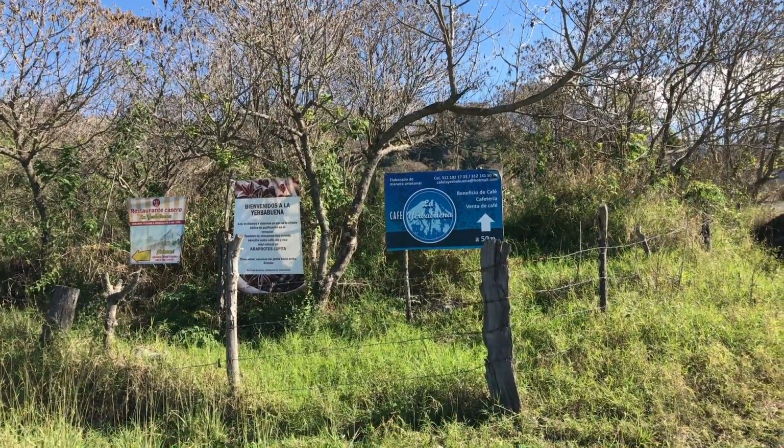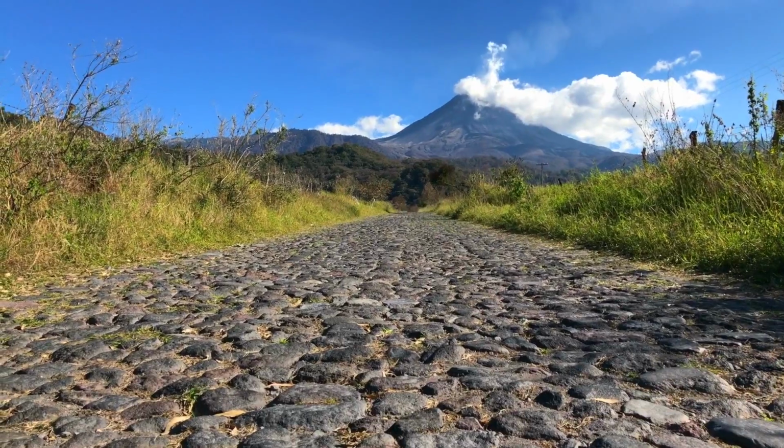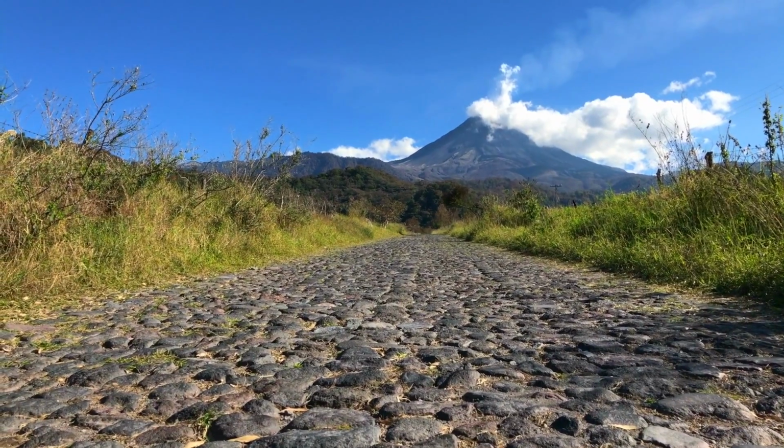We're out here really close to a place called La Yerba Buena, which is the community closest to the most active volcano in all of Mexico right now. El Volcán de Colima, the volcano of Colima. We got here a couple of days ago on a guajolotero. Well, it's a kind of bus that you see a lot here.